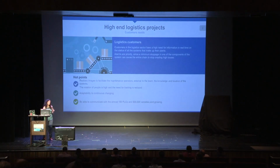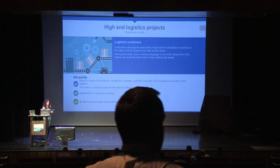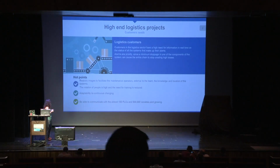So the hot points of this kind of projects are, first of all, the real images, in order to show the operators where everything is located. The adaptability, because as all of you know with every customer, we have new requirements and new features to implement all the time. It's continually changing every day.